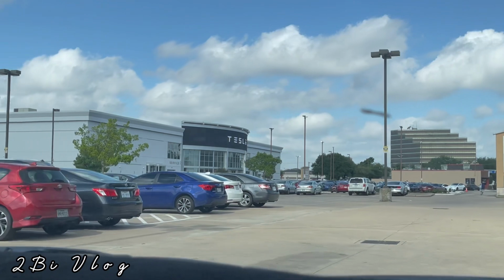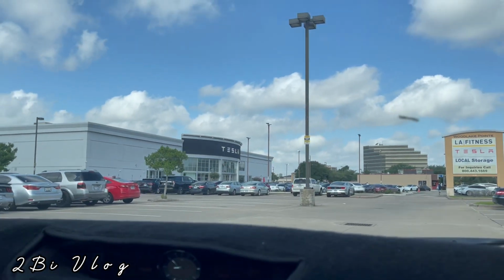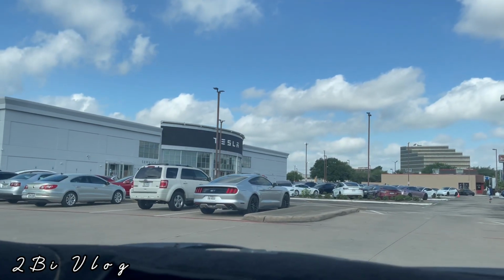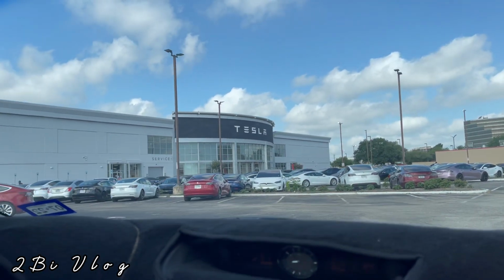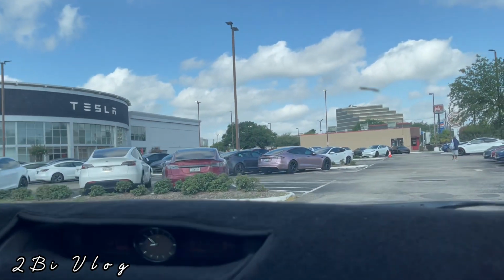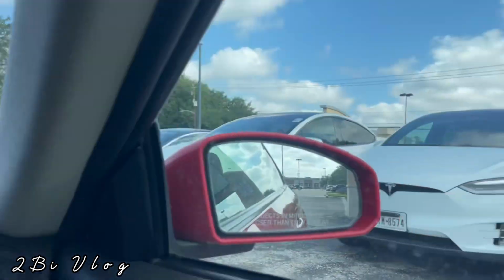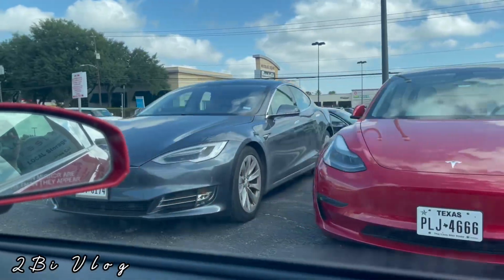So here we are at the Tesla location at West Jay area. It's on West Timer Road. So here we go. This is the Tesla pickup center. Look at the pink one. Okay, somebody wrapped it. Looks like somebody wrapped that Tesla right there. Yeah, there are so many Teslas here. Model Y, Model 3, Model X.